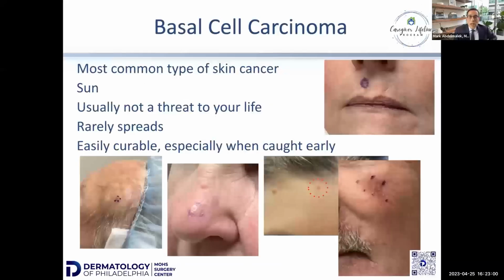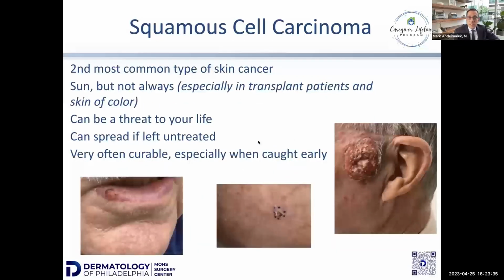So I want to go over the most common types of skin cancer and things you want to catch early. Basal cell skin cancer, I know that in the chat people have already talked about it and had Mohs surgery for it, is the most common type. It's usually not a threat to your life. It very rarely spreads, but it's not unheard of, and is easily curable, especially when caught early. This is the kind of skin cancer we are happier to see. Obviously, we're not happy when anybody gets a skin cancer, but when we see a basal cell, you can breathe a sigh of relief.